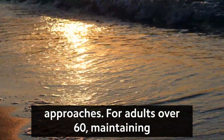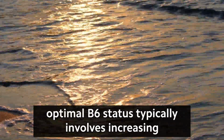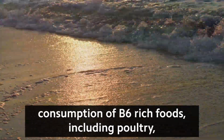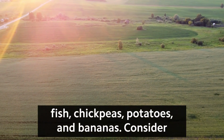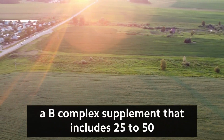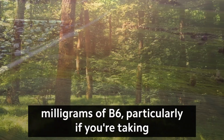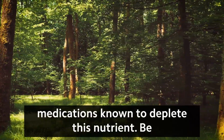Practical optimization approaches. For adults over 60, maintaining optimal B6 status typically involves increasing consumption of B6-rich foods, including poultry, fish, chickpeas, potatoes, and bananas. Consider a B-complex supplement that includes 25 to 50 milligrams of B6, particularly if you're taking medications known to deplete this nutrient.